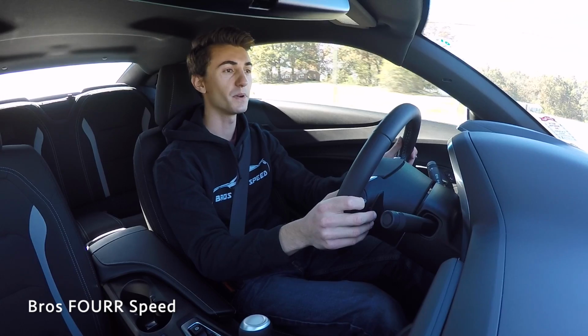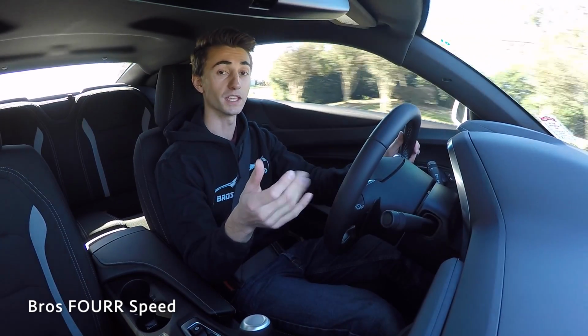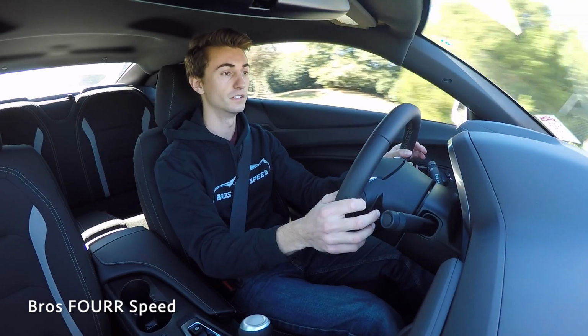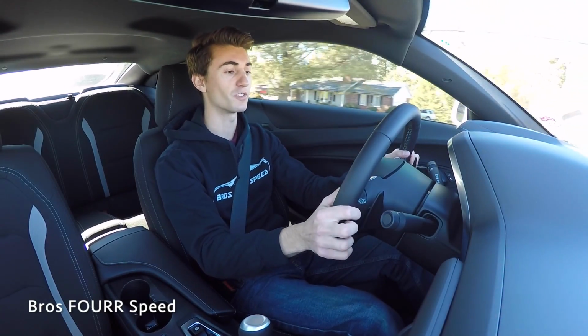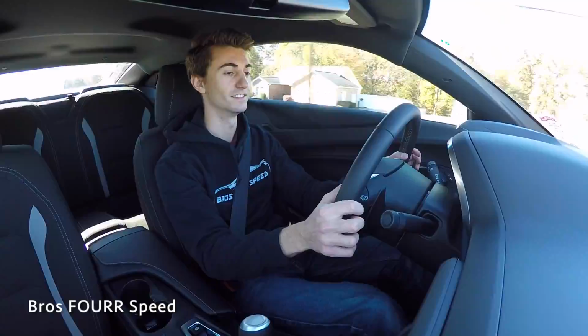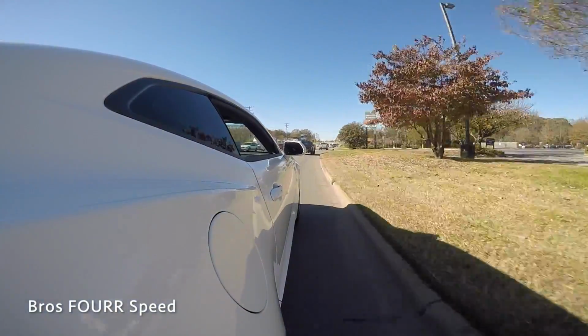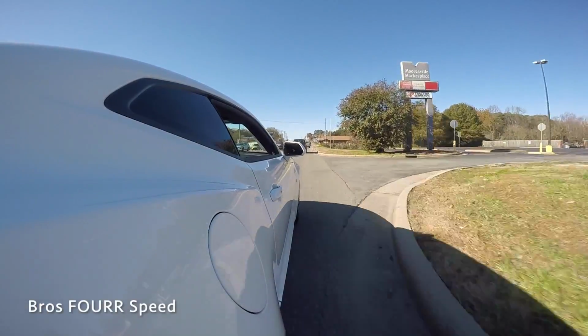The paddles are pretty responsive too. There is a delay between when you hit the paddle and when it actually shifts, but not bad for your normal automatic car. I like the paddle feel. It does a little rev match when I downshift. And then real quick, to get more of an idea of the comfort of this, we'll put it back into touring mode and automatic, just kind of cruising again.